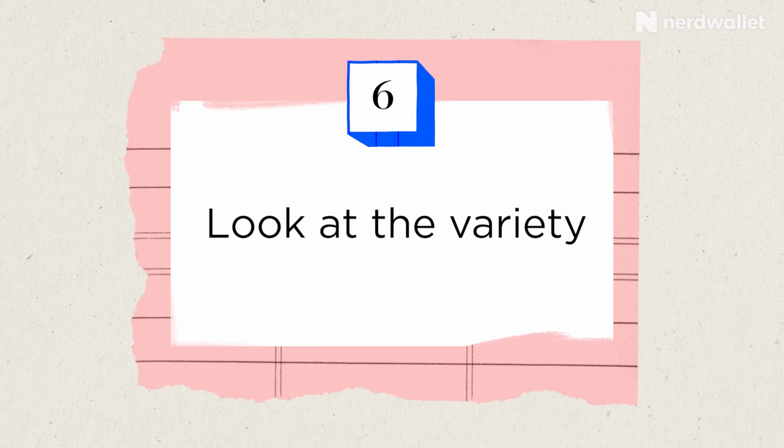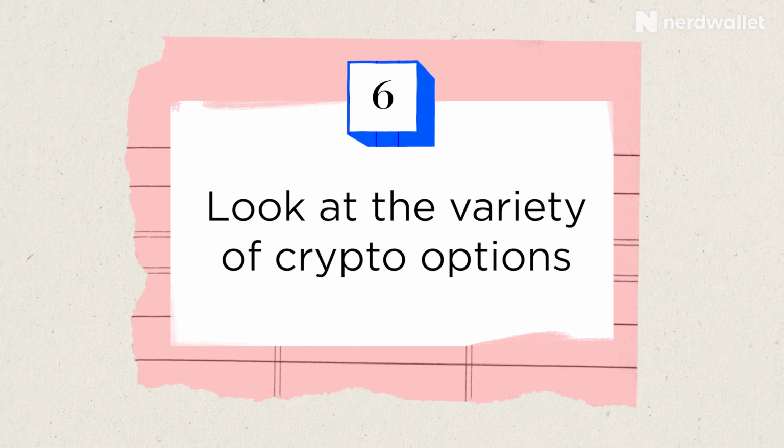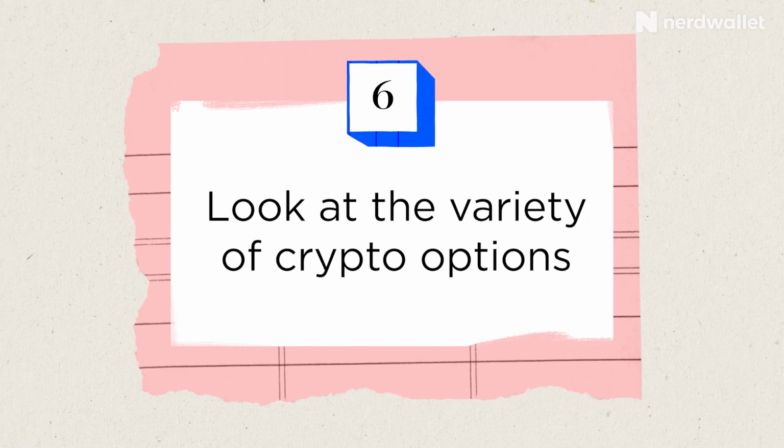Another thing you want to consider is the variety of cryptocurrencies available on the exchange you're considering. Variety matters because you want an exchange that might be able to grow with you if you decide to invest in more cryptocurrencies or diversify your portfolio. Some exchanges only have one cryptocurrency available. Not really an exchange, I guess. It's just a place where you can buy Bitcoin. On the other hand, there are places with more than 100.